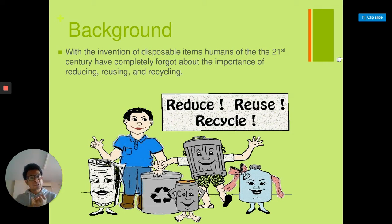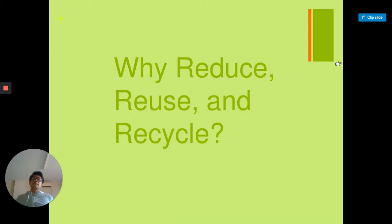Again, what is disposable? Disposable things are the things that you can only use once and then you throw away. But disposable things can be reused. So that is disposable. Next, the question is why reuse, reduce, and recycle? Okay, I will give you like 10 seconds. Why? Why do we need to reduce? Why do we need to reuse? Why do we need to recycle things?